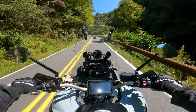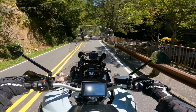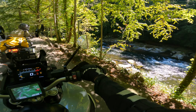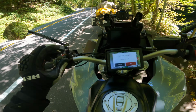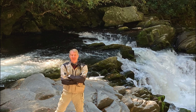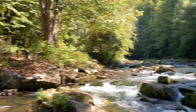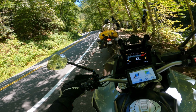Ooh, nice waterfall. Waterfallage. Look at that. Beautiful. That is just beautiful. Photo op. Time to get off for a second. Photo op. Clear behind, yep.